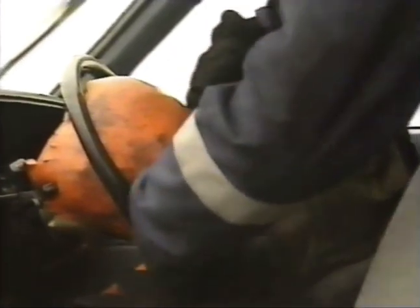Slide him in. The casualties may be dummies, but the firefighters treat them just as they would a real person.